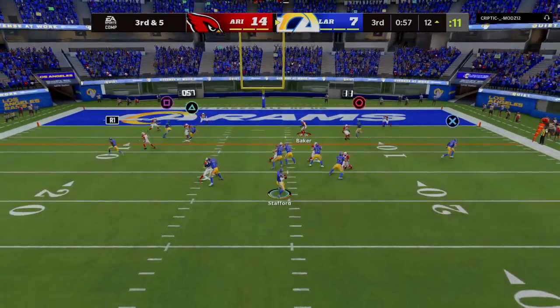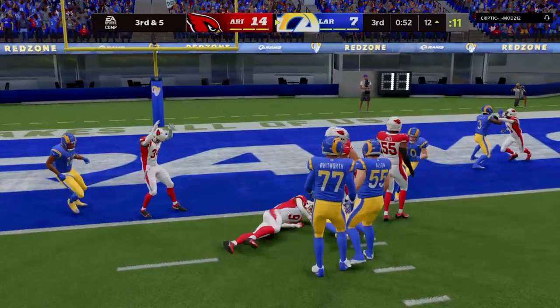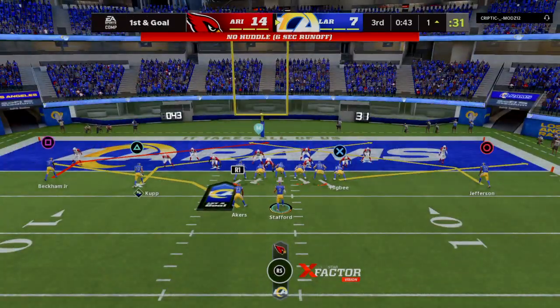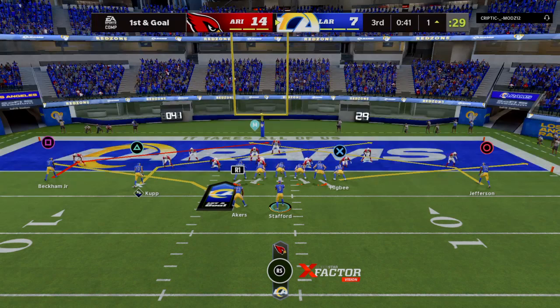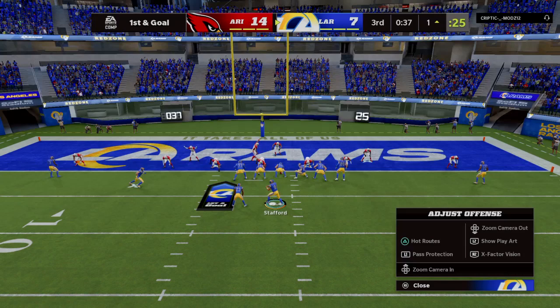Here's Stafford. Forced out to his left. Now that's disappointing for the defense. They had the advantage, had excellent coverage all over the field, but they let him get away, scramble, and pick up a first down, and inside the 5-yard line.